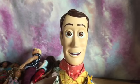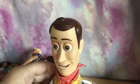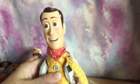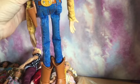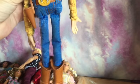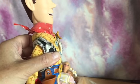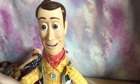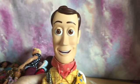When I got him, his nose was all ruined and all his paint was coming off his head. I've repainted his head. He was absolutely filthy, and I've put him through the washing machine. He's come up quite nice and clean. The only thing he's missing is his hat, and I'm not sure whether he's meant to have a gun or not. And I didn't have a Woody, so I'm really happy to have him and add him to my collection. And I think he looks so much better now.